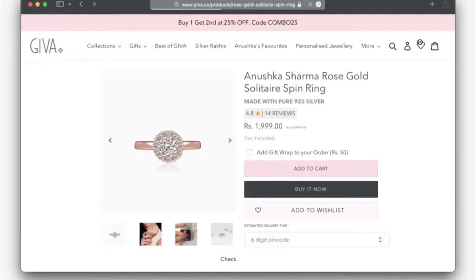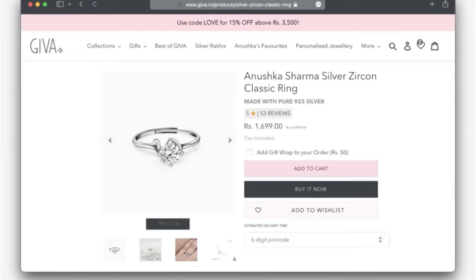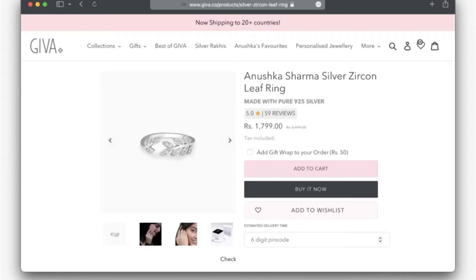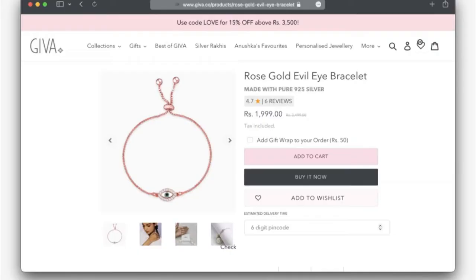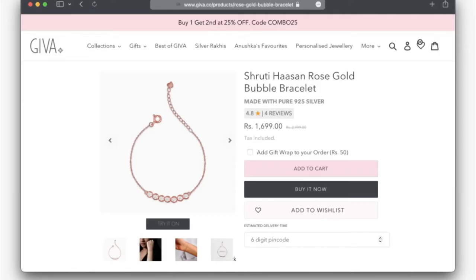So the first thing which is my favorite is this Anushka Sharma Rose Gold Solitaire Spin Ring. And the second is this Silver Queen Crown Ring. And my next favorite is this Zikron Classic Ring, Zikron Vintage Ring, the Heart Ring, who doesn't like that. And this Zikron Leaf Ring. And now I'm going to share the last few of my favorites. So these are the bracelets. All of them are very pretty, but my favorite is this rose gold evil eye bracelet and this Shruti Haasan gold bubble bracelet. You can see how pretty this is.